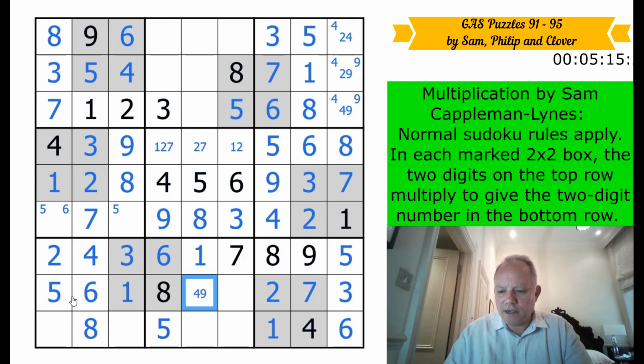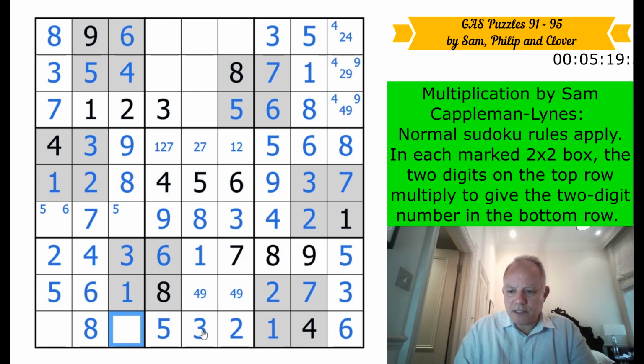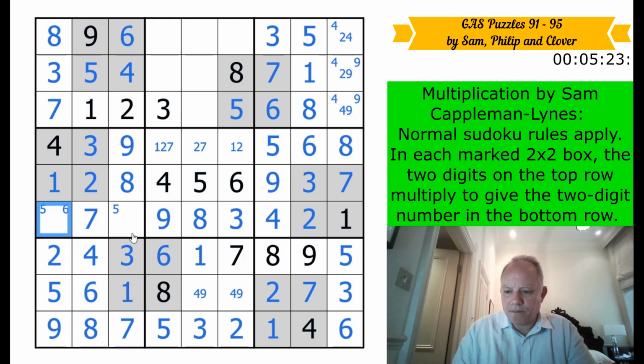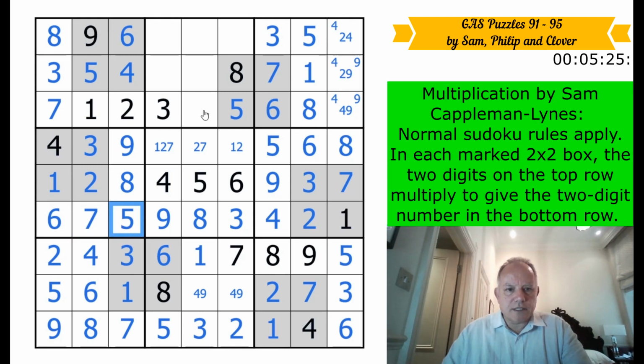4 and 9 in those two. 3 and 2, they go in. 9 and 7, they're resolved, so these two must be done. 5 and 6 pair. That looks right. Now we still don't know whether that's 4 or 9, but it forms a pair.